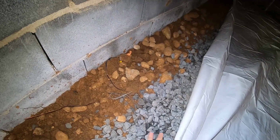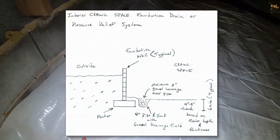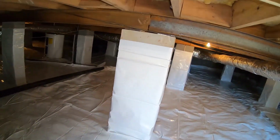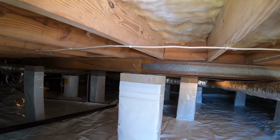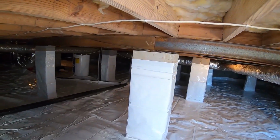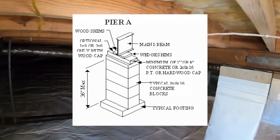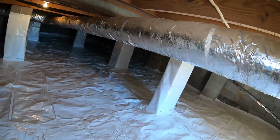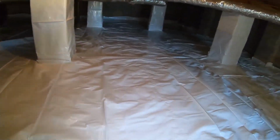Pipe and gravel system with a minimum of 2 to 3 inches of rock over the top of the pipe. Make sure that this drain will last a good long time. You can see here our CMU piers constructed on 24 by 24 by 8 inch footings. We've got structural steel over the top of these CMU piers, 2 separate girder lines here to remove spans out of the floor system.